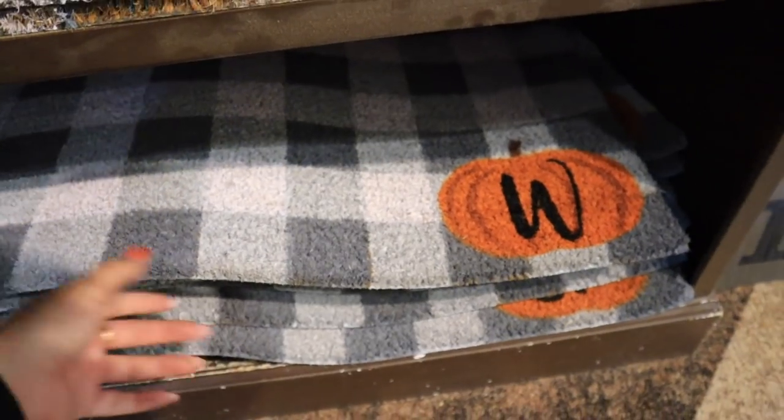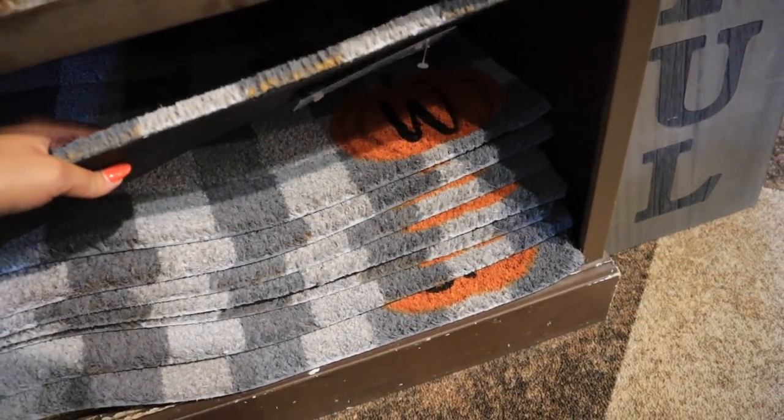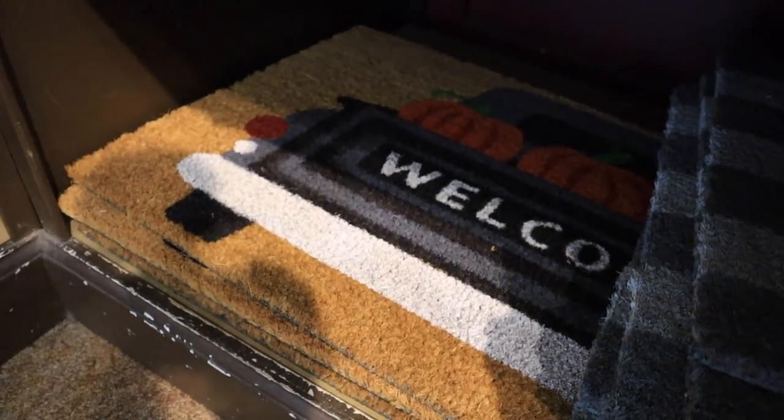And then they have these ones that are just gingham with a pumpkin with the letter. So you can order online to get your letter, but I'm sure they probably have a bunch of them here. And then they do have this one that has a truck that says welcome with pumpkins in the back as well.